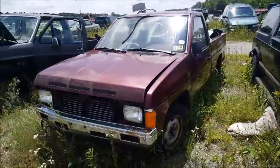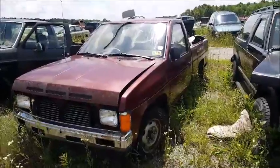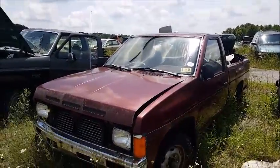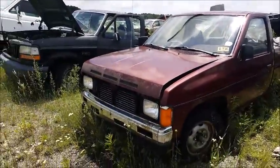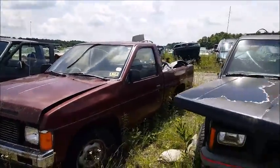Yep, so my favorite Nissans right there. I'm surprised I've not seen a WD-21 here yet. I bet I'll probably find one. Oh look, so that's actually my favorite Nissan. All you guys and your Skylines and such, nah, WD-21 is where it's at.